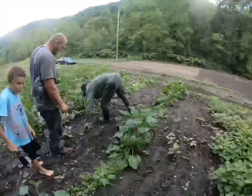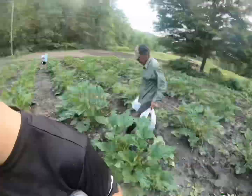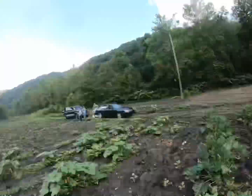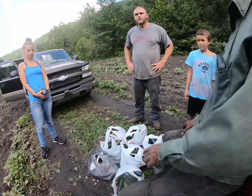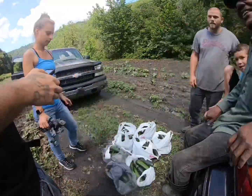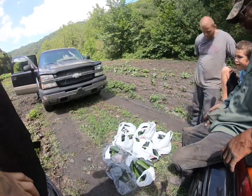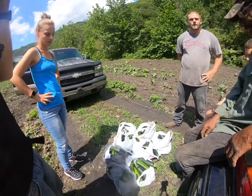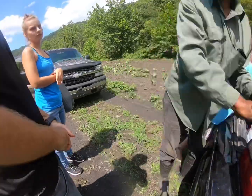These are some beautiful plants. We've gotten a lot of squash off of these. I think by the end of the day, we harvested collectively around 120 pieces of zucchini, something like that. Beautiful zucchinis, and we're going to take a few home to try them and eat. That's what we do. We grow food so we can eat. We like to eat, so we grow food. We know people like to eat, so we grow food for them too.